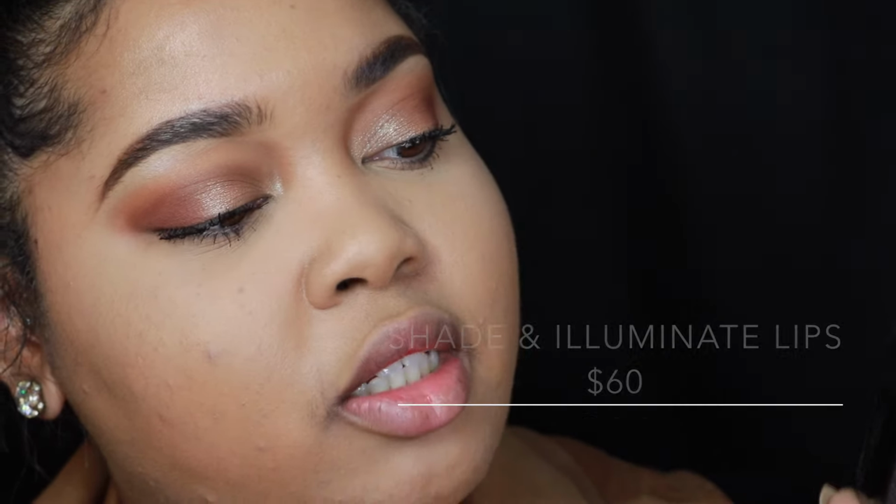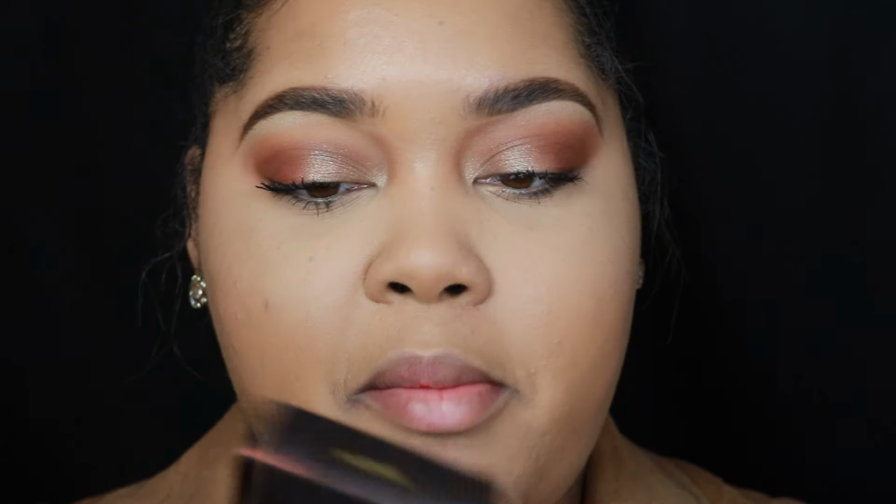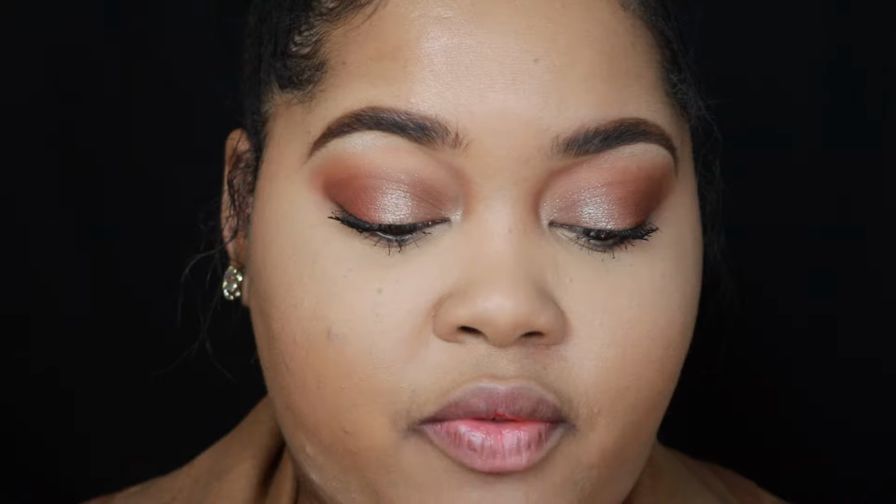The first thing that I want to do is put on some lipstick. So I have a lip brush. This is a MAC 316 brush. And I'm going to take this brush and use it with my Tom Ford Shade and Illuminate Lips Duo. These came out about a month, maybe 2 months ago. And I have the shade Automatic. I've had this for a while. I haven't used it because I wanted to use it for the first time on camera.